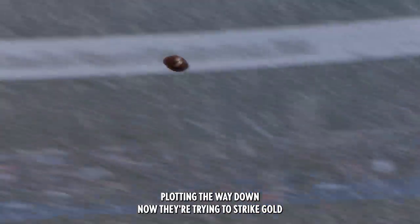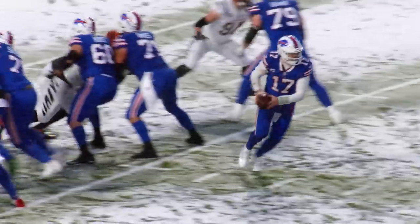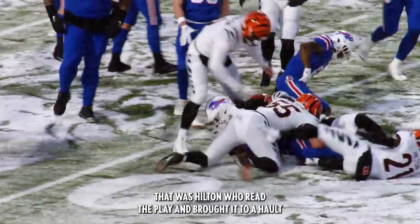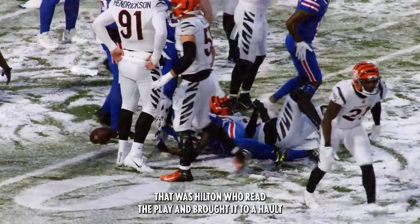Plotting their way down. Now they're trying to strike gold, and it's incomplete. Cook tries to cut outside. It's not there. That was Hilton who read the play and brought it to a halt.